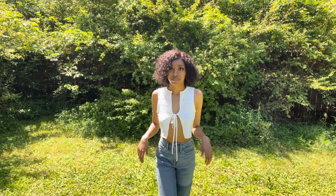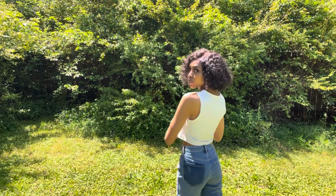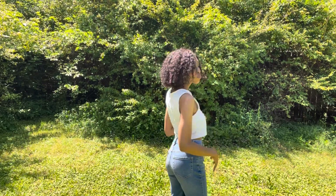Next top. I thought I had the shorts with this top, but I didn't. So I'm gonna find something in my closet to go with this top. But this top is really cute. I really like it. Very different. So I'm gonna give this a 9, because I really like the top. If I had the shorts, it would be a done deal. But it's okay.